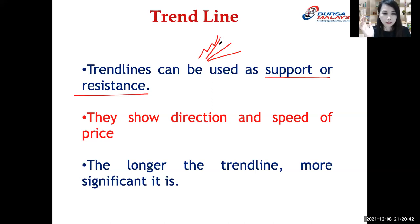You know what a gradient is? The gradient is the degree, the angle of the ascending. The angle also depends on each of the candlesticks. How tall are the candlesticks? Usually when you have a huge price action, then the gradient will be much steeper. And of course, the longer the trend line, the more significant it is.